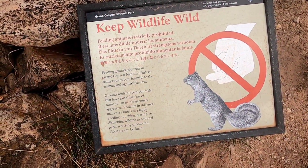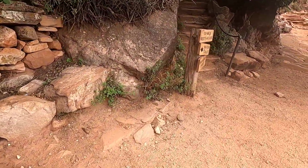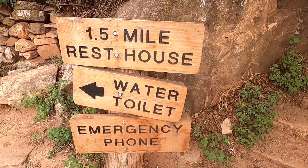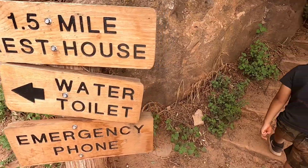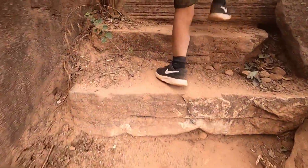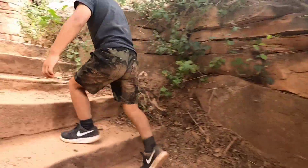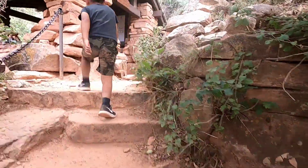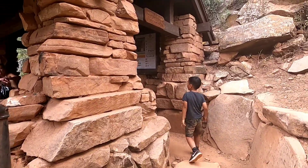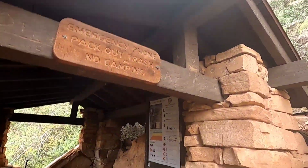Don't feed the wildlife, squirrels. All right. These stairs, you want to go check out the overlook? Yeah. All right, let's go. Up the stairs. Up, up, up, up. Let's take a look here.